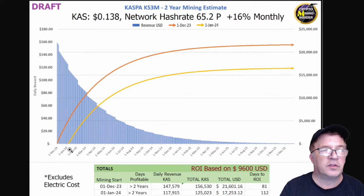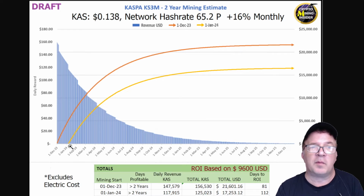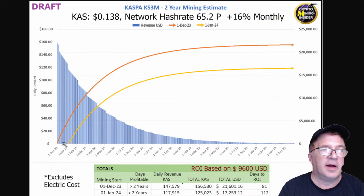up next to it for January 1st. So here's December 1st, 2023 and January 1st of 2024. Hey, it's only 1 month apart. Should be pretty close, right? And you can see, although it looks kind of narrow here, the profitability, the revenue gets pretty wide up top.